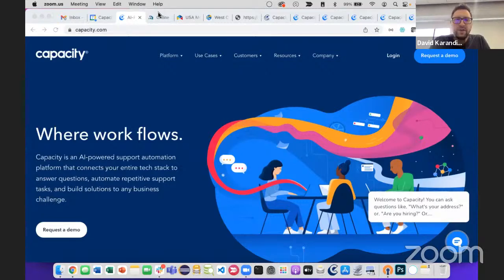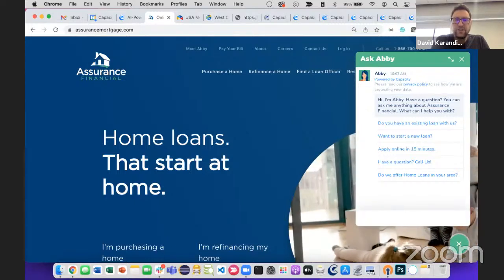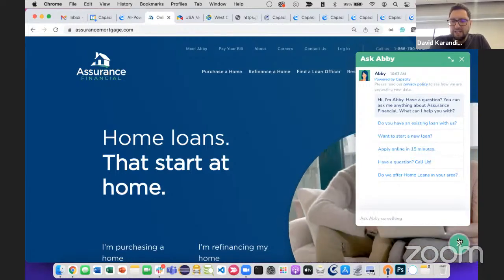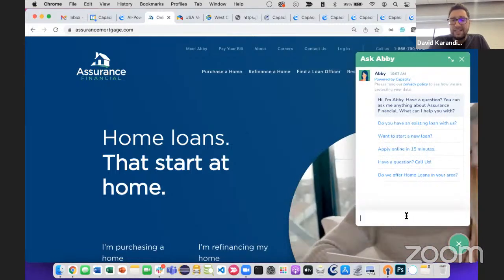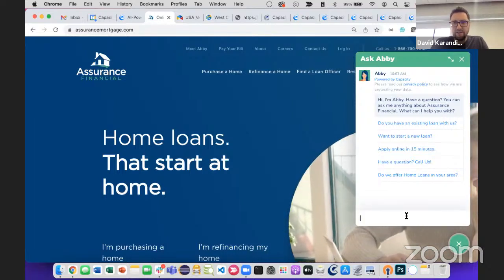There we go. So I thought we would kick off today with our friends over at Assurance Financial. Assurance launched the Ask Abby bot powered by Capacity. You can see here one little line of JavaScript, super easy to add to their site. The basic idea is that they want to give their borrowers instant access to whatever questions they have, and get an instant answer to whatever you're looking for.